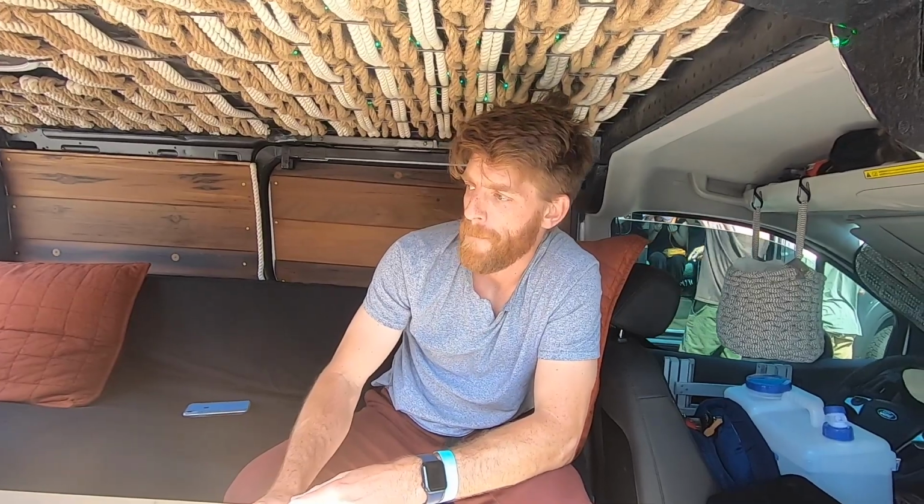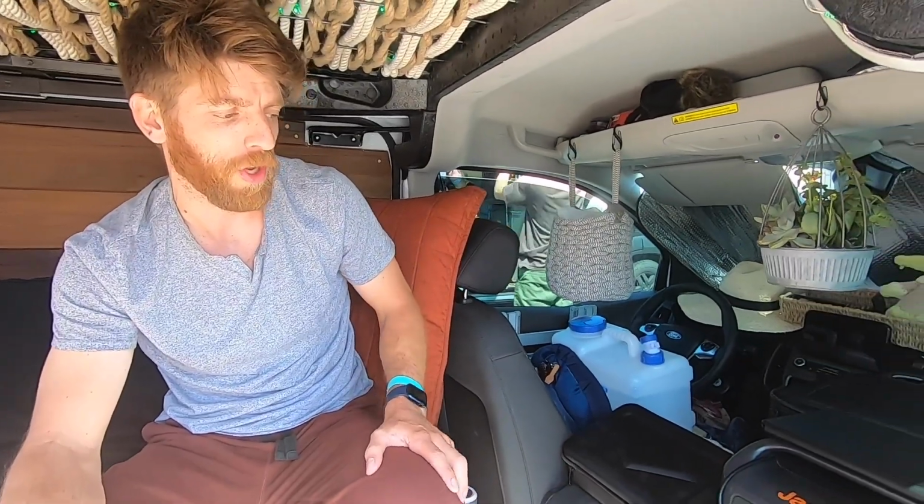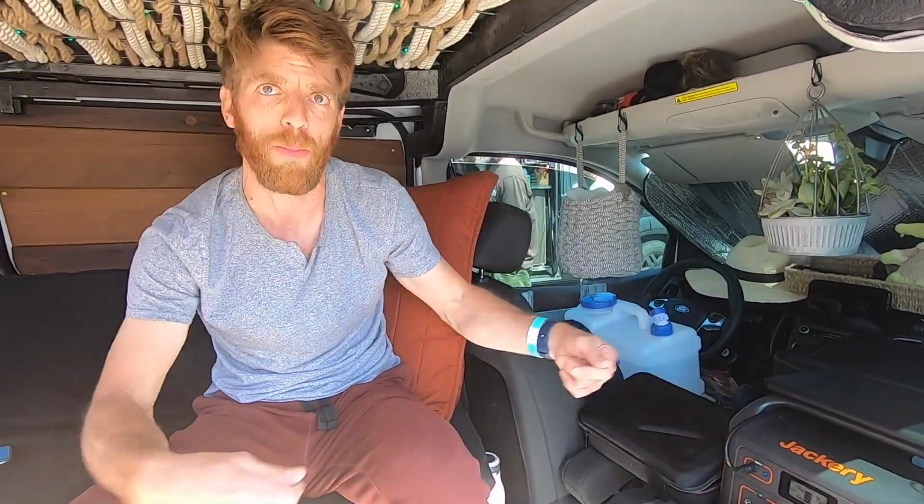Cool. How do you know how long you can get on the fridge with one charge on the Jackery? She did a 5-day trip in Joshua Tree and had to charge it one time. She put the panel out and charged it once, and in those 5 days it ran the fridge the whole time and powered her phones.